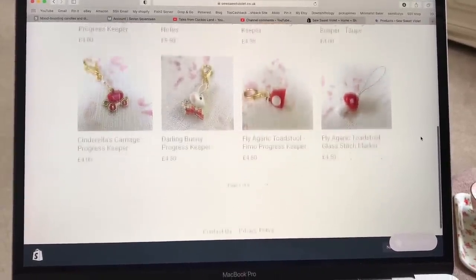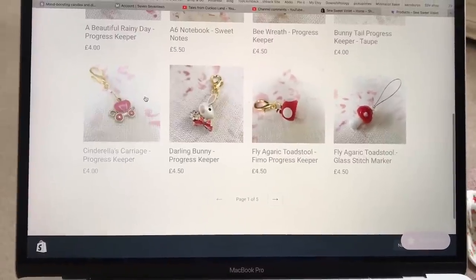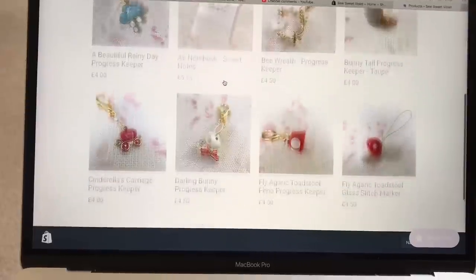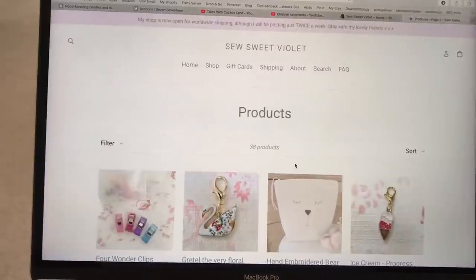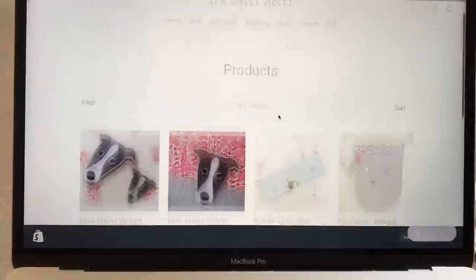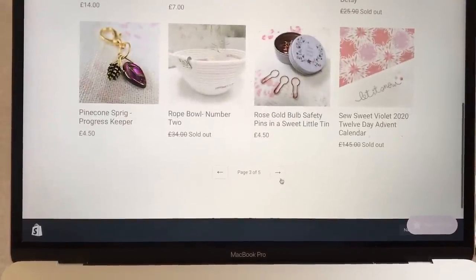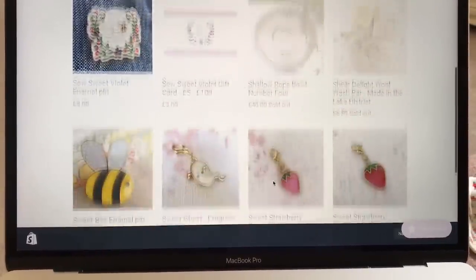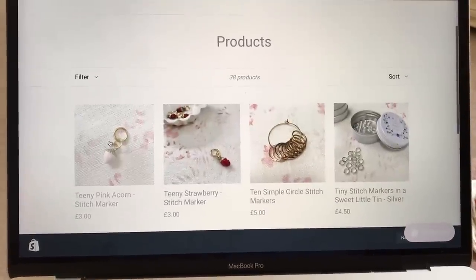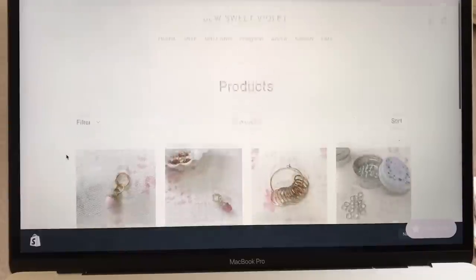My shop is up with some really cute things. These are new little stitch markers and progress keepers: Cinderella's carriage progress keeper, rainy day progress keeper, and my gorgeous little books. I'm so pleased with those. What else is new? Anything new on this page? Oh yeah, my little autumn pine cone sprig progress keeper. Little ghost. A cute little pink acorn stitch marker. I think that's it actually.